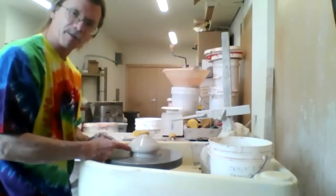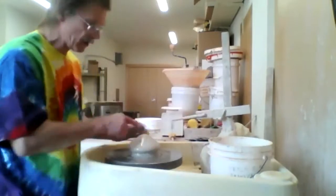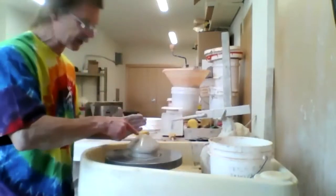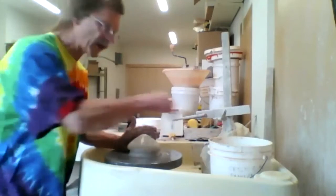And you can see it's just wobbling. It's just hitting my finger each time it goes around. It's going up and down. So from here, we need to push inward. It's called centering the clay because we're pushing towards the center to get this thing to stay even.